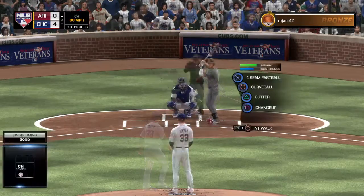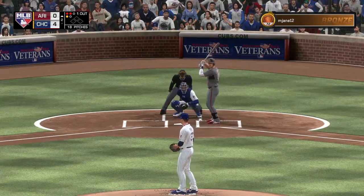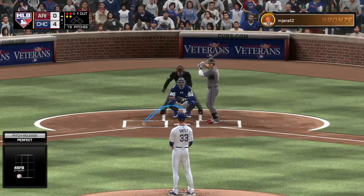Swing and a miss. Might have got a piece, actually. It's 2-1. Boy, what a time to pull the string on him. On 2-0, there's no way anyone's thinking changeup. So if you can locate it, that's pretty much unhittable.